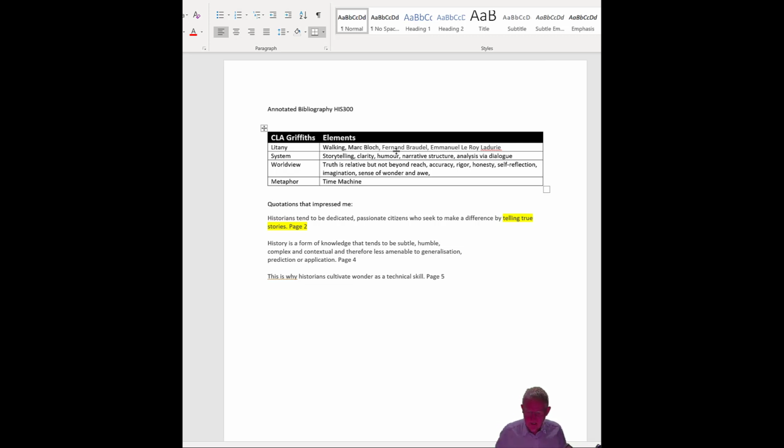And one other point that comes from that is that the present is seen as remarkable. Okay, and then looking for the metaphor that's in Griffiths' work, and it's a very clear metaphor for Griffiths: it's the time machine or time travel. The book is called Time Travel. It uses the term time travel, so time travel, time machine.